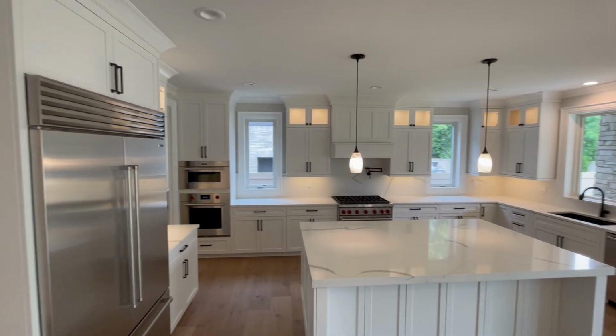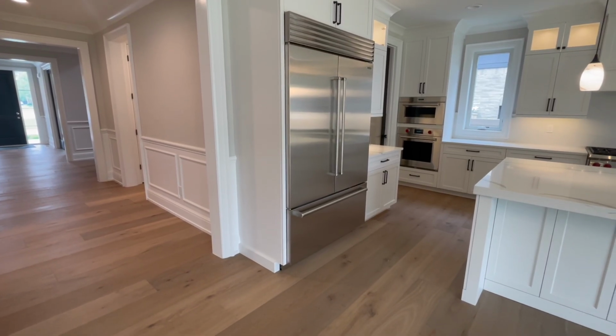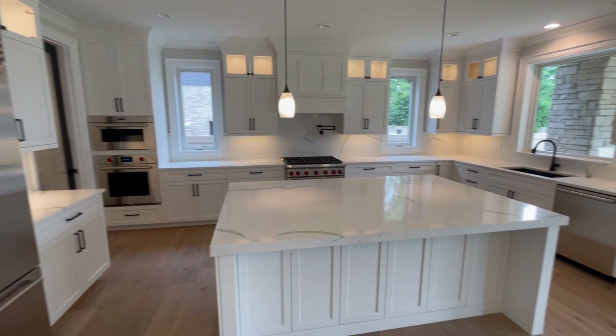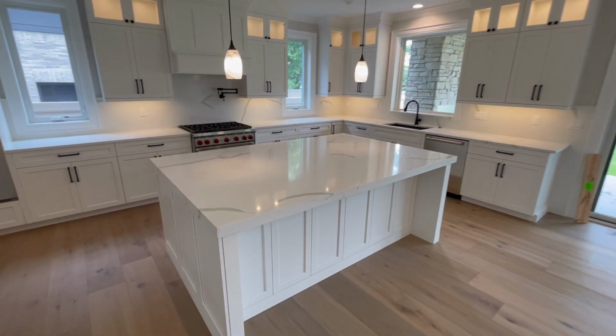Look at your appliances too. Whew. Look at your refrigerator. Got your built-in stove and microwave. And you got your big stove over there. Wow.